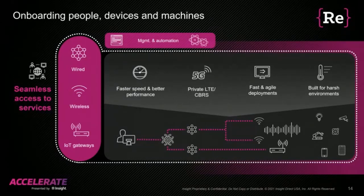The first is improved speed and performance. The next is, how can we leverage additional wireless technology with the evolution that we've seen around LTE, around 5G, and now into CBRS, and the handoffs that we can experience between those cellular technologies and Wi-Fi architectures as well, to give a seamless wireless experience for everyone who is trying to operate and work in a mobile environment.